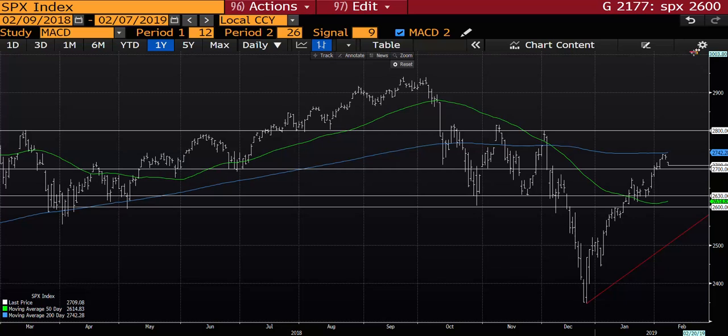Another area of resistance I noticed here that technicians might look at is if we connect these two peaks. As you can see, we have a downward sloping trend coming right at the 200-day moving average where the price is hitting that. So that's a double layer of technical resistance. So as I said in the video earlier this week, it makes perfect sense that we begin to maybe consolidate some of these gains, maybe retrace a bit. I showed you some retracement levels that we might watch for. So what we're experiencing this morning, folks, is 100% to be expected.